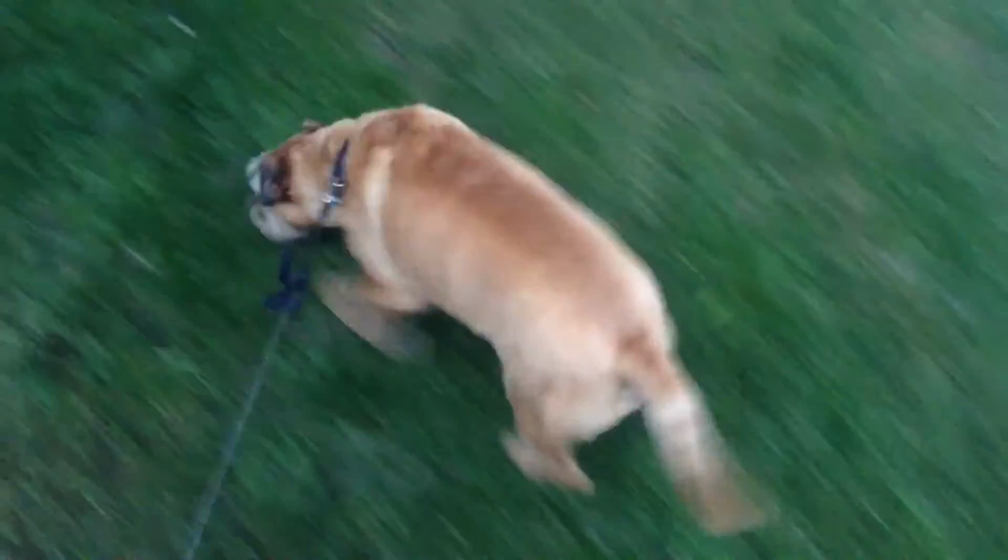Here we are, this hill. Let's go for a nice run like we did the other night when we took him for a walk. Just having a wee up the tree. But just going to walk out this main road here.